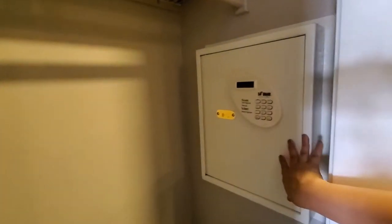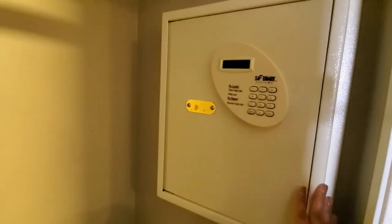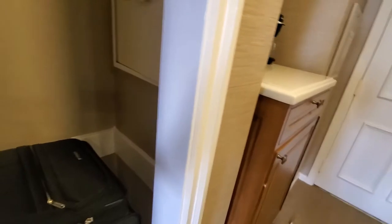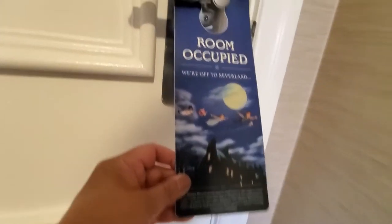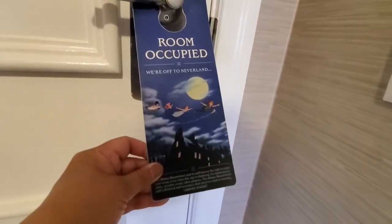And then on the other side, in the wall, you have the safe. It's a standing safe, but yep, it's in the closet. And I also have here the rack for my trunk. This is our do not disturb sign. I like that. Room occupied, we're off to Neverland.